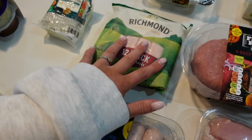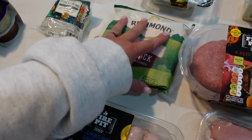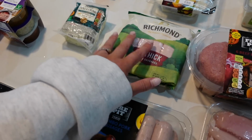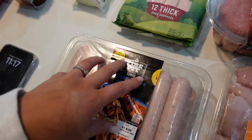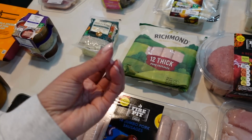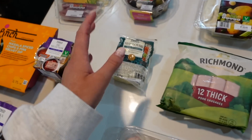I got some other sausages just for breakfast and stuff. These were on offer, and we like the Richmond ones for sausage butties and stuff like that, so I got those for them. And I wasn't sure about the flavouring and the herbs in these, so I'm a bit weird with my breakfast sausages. I don't like things to be too garlicky and herby first thing in the morning. It might just be a personal preference, it's just me.